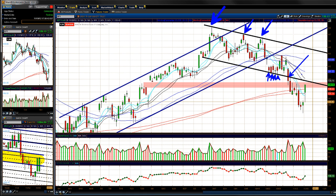So now this is going to be like the backtest area. We really got to see if this market can get back above this 140 area. If this market can get back above this 140 area and stabilize a bit, and we start trading back up inside this channel again, well, guess what? That means that anybody that got short the market down here got caught in a potential bear trap. But we can't get too excited yet.